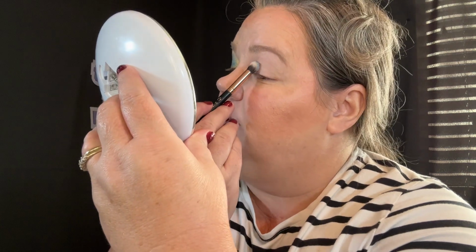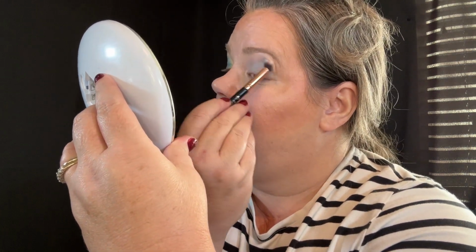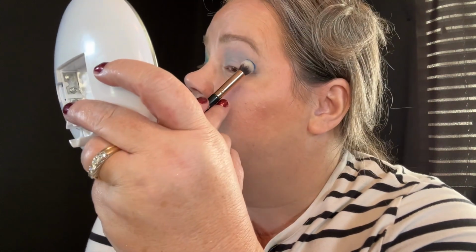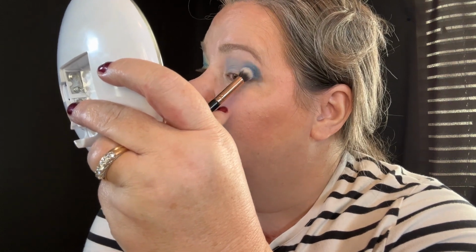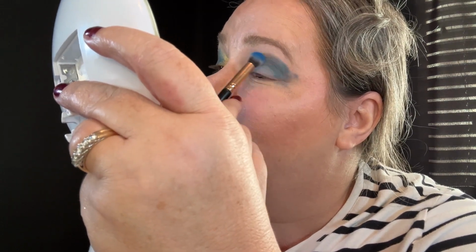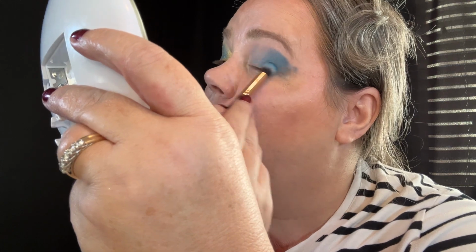Okay. Let's do a blue eye on the other side. Let's see what we can do. And I will try to swatch this right now for y'all. I often say I'm gonna do things and then my little ADHD goes off camera. I don't remember, I'm so sorry. Okay, we're gonna go into that Cooler Than Cool and do that on this outer corner. I want it to stick, but not there. Where it's sticking is where I don't want it to, and it's not sticking where I want it to. It's okay.